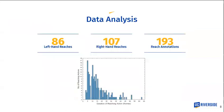Overall, we identified 86 left-hand reaches, 107 right-hand reaches, with a total of 193 reaches. The diagram below highlights the distribution of the duration of all the reaches in our dataset. The variability between the reaching action duration can readily be observed, though the majority lasts between 5 to 15 frames.